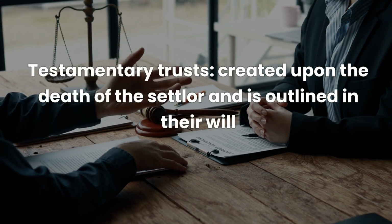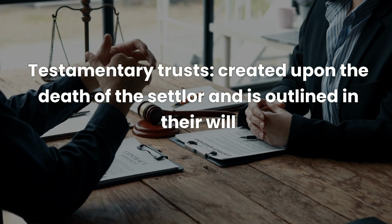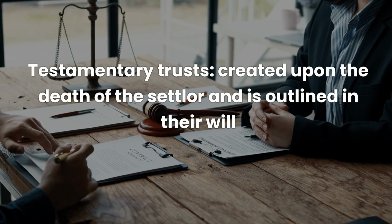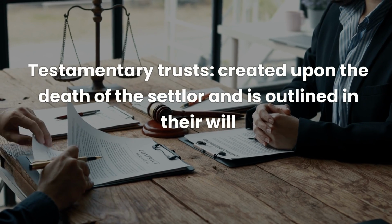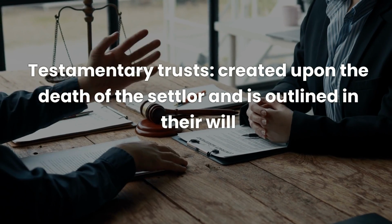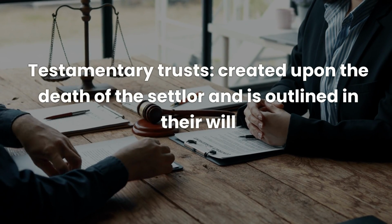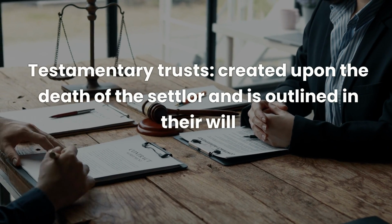On the other hand, a testamentary trust is created upon the death of the settlor and is outlined in their will. This type of trust only comes into effect after the settlor has passed away. It is crucial for the will to meet all legal formalities, including being witnessed properly, to ensure the validity of the testamentary trust.